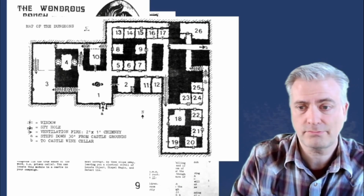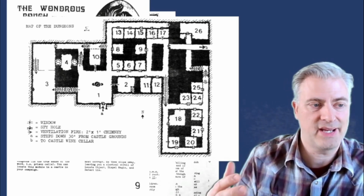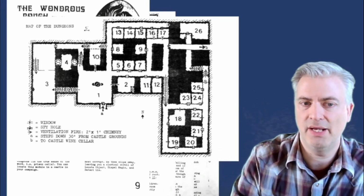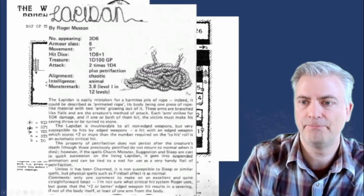But it's a good one. And if your players are good at that, if they're smart players and they like that kind of challenge, then this would be an excellent adventure to play. It's just probably one evening session for sure.